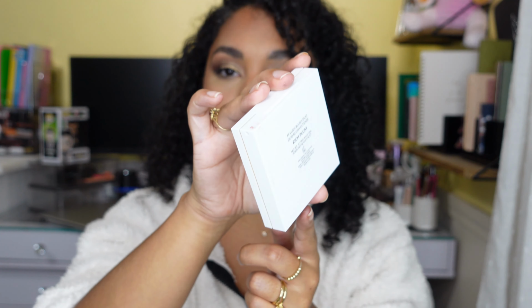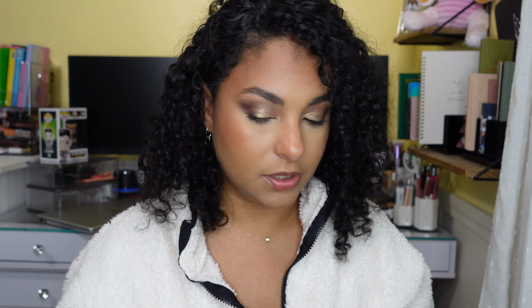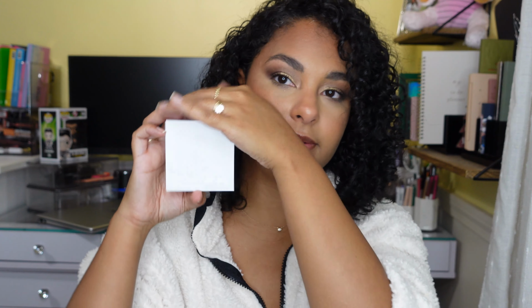Oh, it has smears all over it. I don't know if you can see that, but hopefully the inside is not damaged. I've had that happen before. The packaging is really cute. Light might be a little bright. Okay, oh, it's good on the inside.